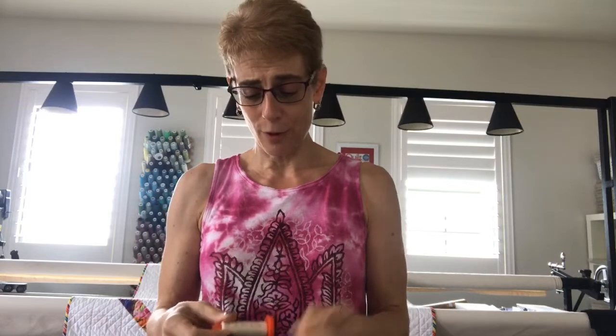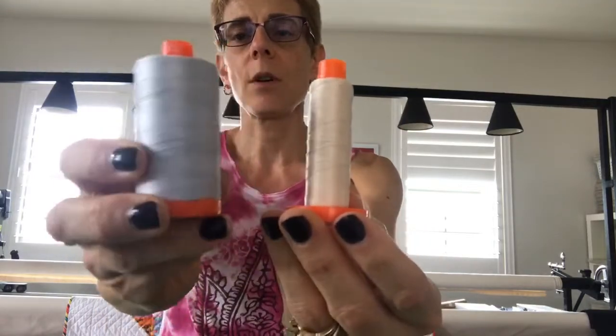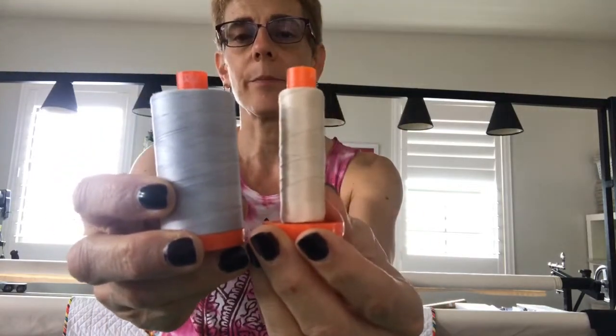Then I've got some really good favorites too. So as a lot of you know, I'm an Aurifil thread collection designer, so I work very closely with Aurifil, but the reason I do is because I absolutely adore it. When I'm doing piecing, I don't typically use a color thread per se. I use a neutral. So if you see here, I use either the gray or like the parchment color.